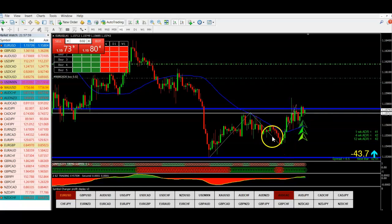And if after the correction you get another swing up, and that swing goes above this line and closes above this line, that is a hint. It's just a hint that you might be in a new trend. In this case, since I'm analyzing the price in the 1 hour, I'm just saying that this can be a 1 hour trend.